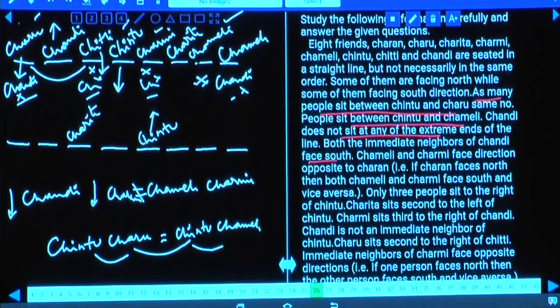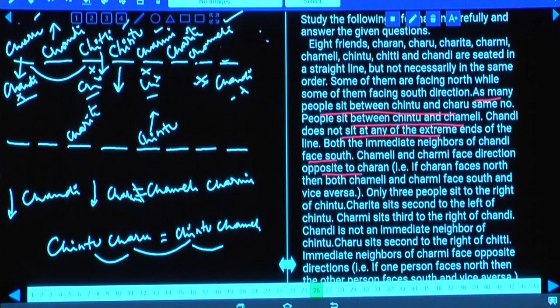And Chameli and Charmi face opposite directions to Charan. And what is the direction of this Charan here? And where is this Charan? And Charu, Chandi, Chitti, and Charmi, and Charan. And who is this person here? The last final person left over is Charan. Now this Charan. And these two persons, Chameli and Charmi, face opposite to this one.